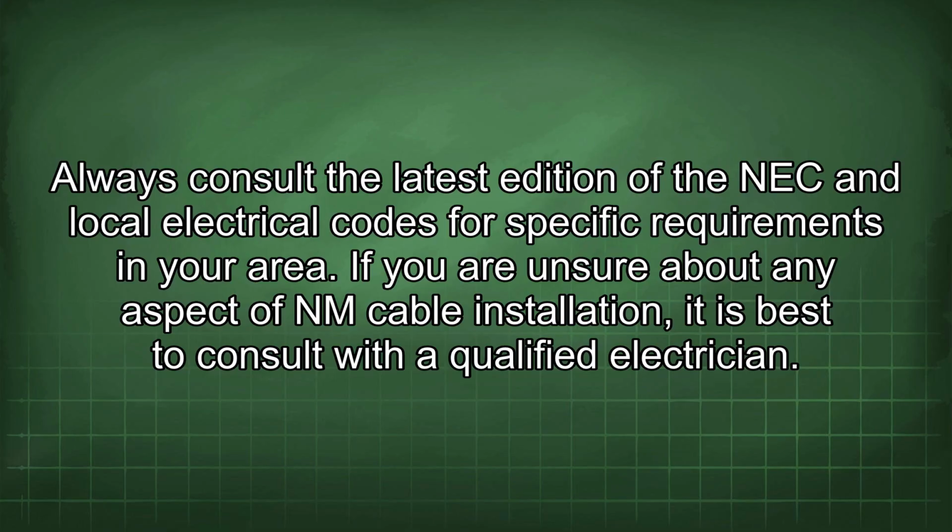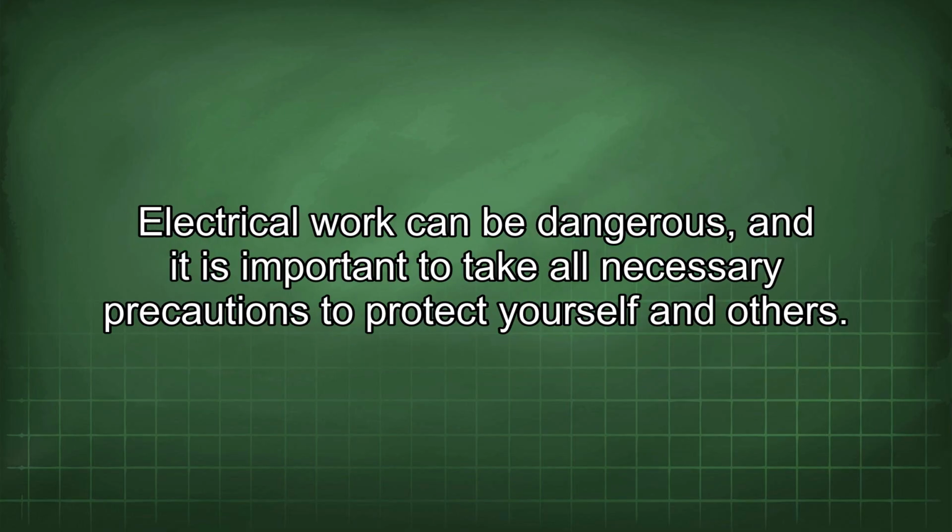If you are unsure about any aspect of an NM cable installation, it is best to consult with a qualified electrician. Electrical work can be dangerous, and it is important to take all necessary precautions to protect yourself and others.